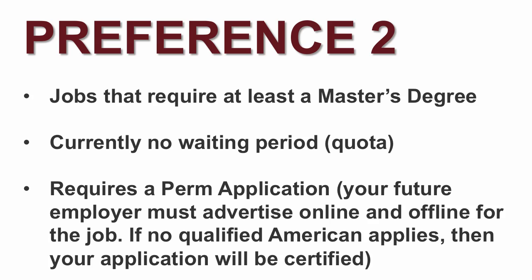Under the Preference 2 category, the master's degree category, there is no waiting period, no quota. If you find an employer and they go through the PERM process, advertise online and offline, make sure there are no qualified American workers for this job, then we can start the process, and the process will lead to your obtaining U.S. residency or a green card.